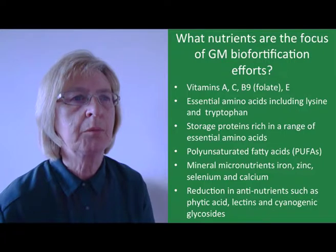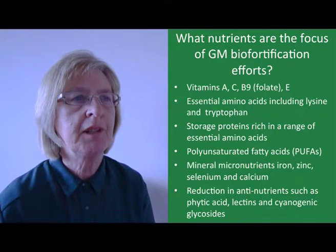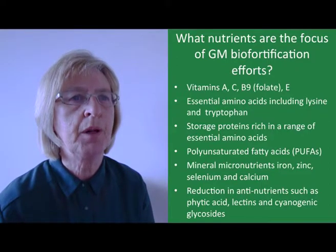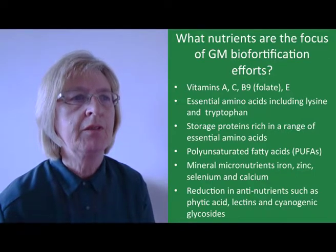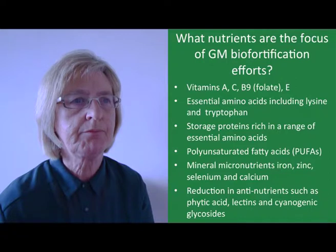Vitamin E comprises 8 related molecules. They are powerful antioxidants that protect fatty acids, low-density lipoproteins, and other components of cell membranes from oxidative stress. Vitamin E deficiency is common in developing countries, and it's exacerbated by infection with malaria or HIV.